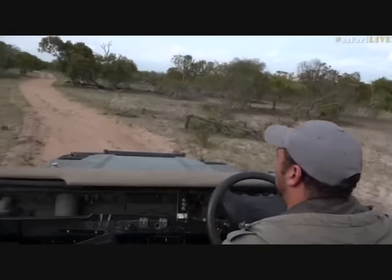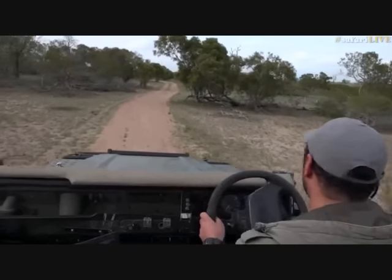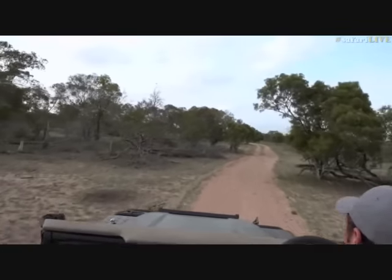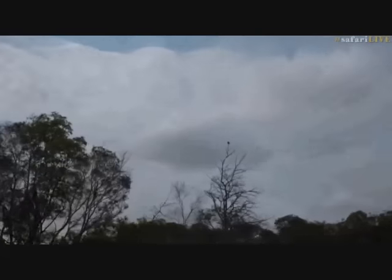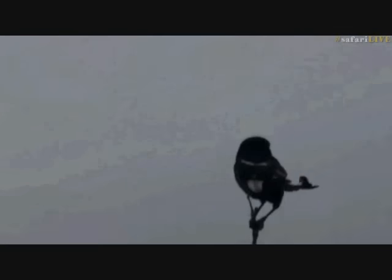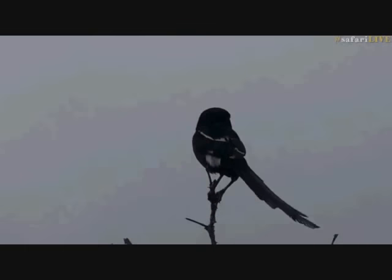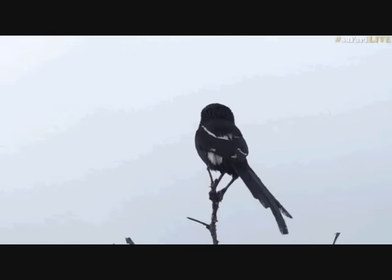A beautiful magpie shrike flying in front of us. Let's see if it lands. And there we go. Up at the top of the tree again, the glare is a bit difficult to see some of these birds. Makes it difficult. But luckily we can adjust the camera. Thank you, Brian.